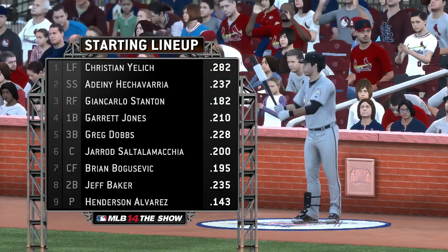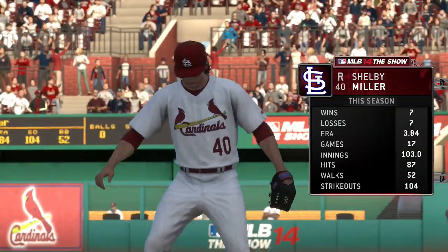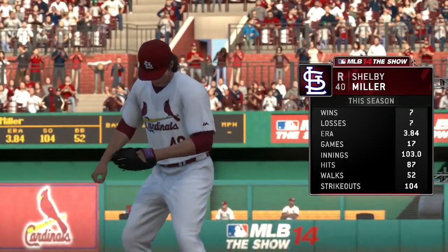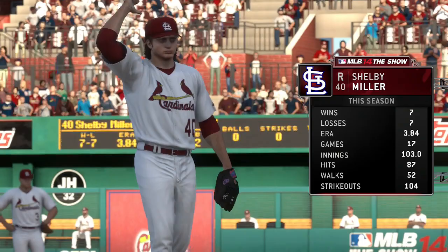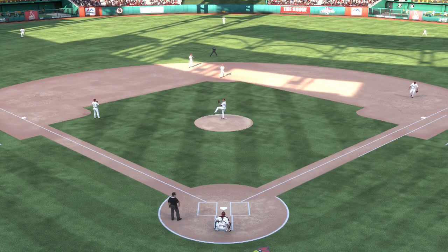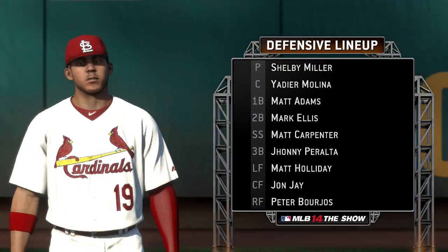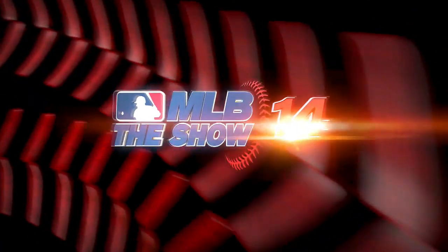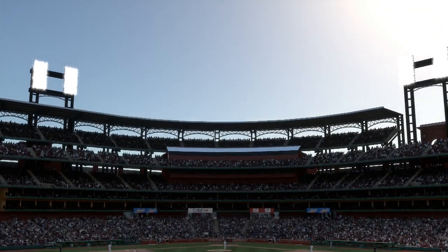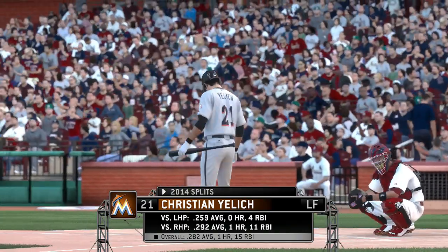We'll hear more from the guys as the night moves along, but first, let's have a look at the starting lineup for the visiting Miami Marlins, as their starting 9 tonight will look like this. They'll match up against this young man, prized prospect right-hander Shelby Miller. And the Cardinals behind him will look like this defensively. Christian Yelich will move towards the batter's box as we're just about set to get underway tonight.